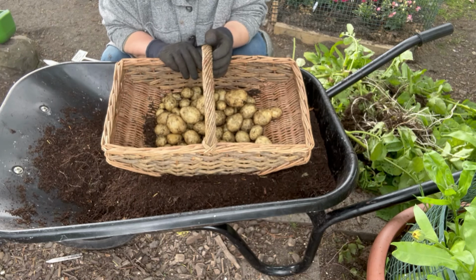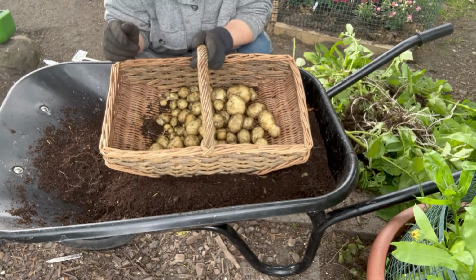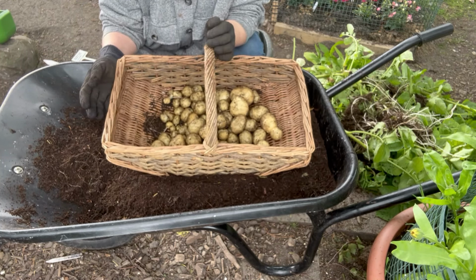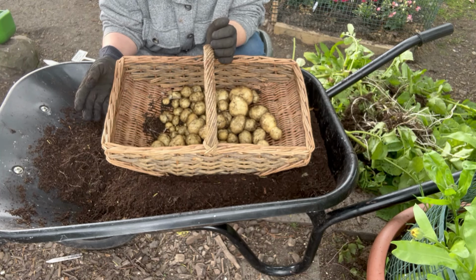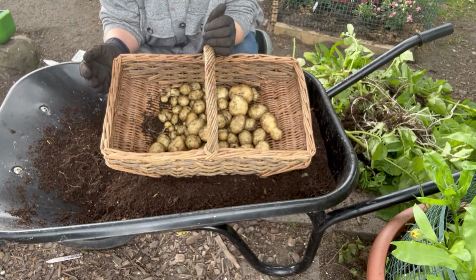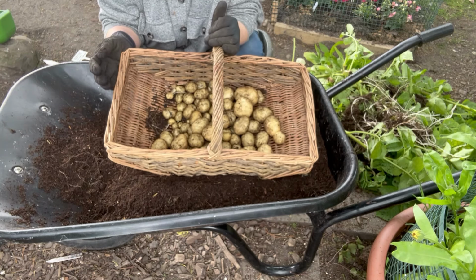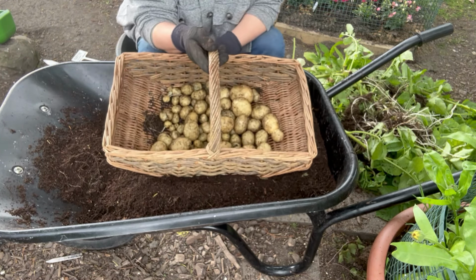I feel that I've been watering them well recently, and I thought I'd been watering them well even before that, but maybe not. Too many potatoes in a pot, that definitely could be an issue. Certainly the 23rd of March they were sown, so they've had plenty of time as first earlies. Okay, well, lots of potatoes to eat anyway.